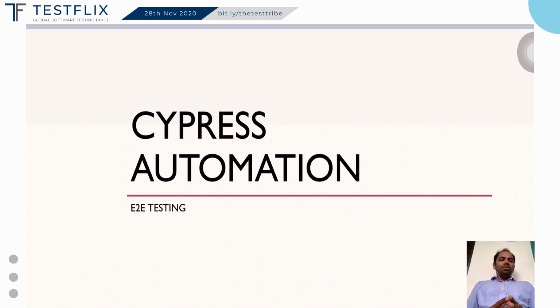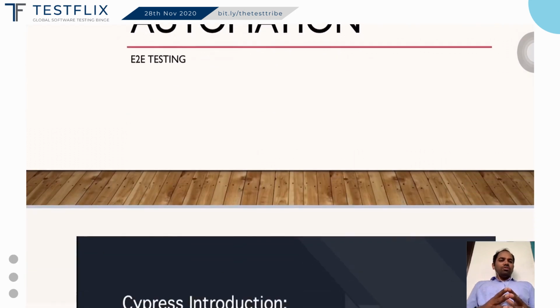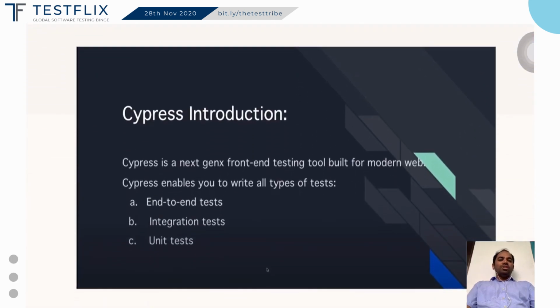In the presentation, I will be talking about Cypress automation for end-to-end testing. Cypress is not only for browser automation, you can use it for API and DB testing as well. Let's go through the introduction.